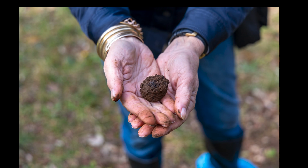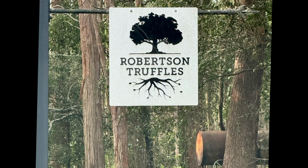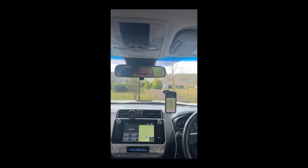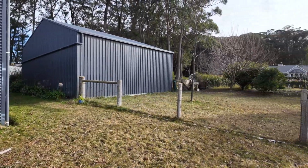Come and join Monty and I as we go to the Southern Highlands of New South Wales to a little place called Robertson, where they've got the best truffles you could ever imagine. Monty and I were staying in Barrel. We went with friends. It was fabulous. It was the best time of the year, July.